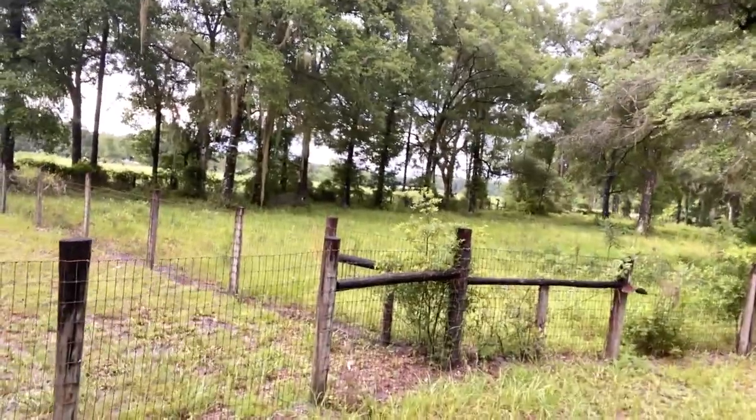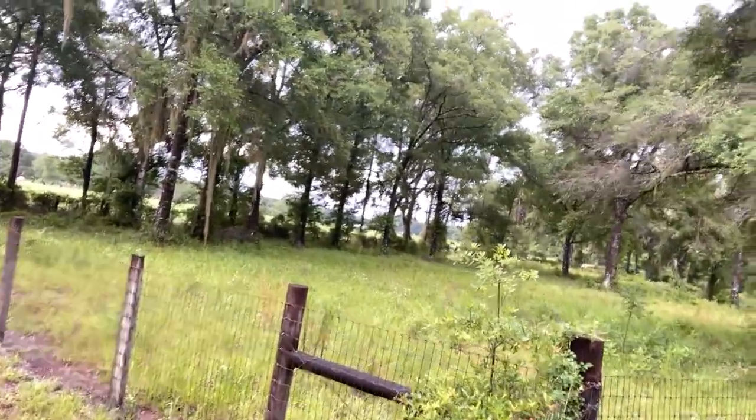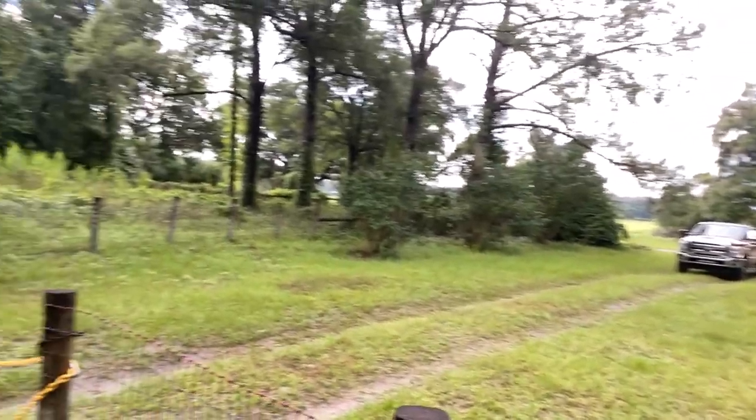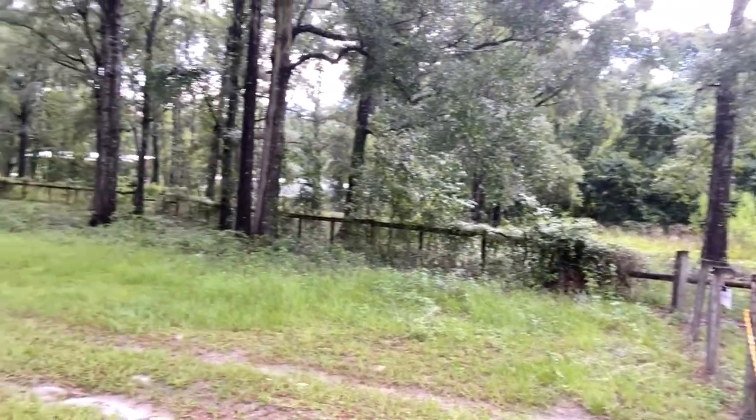But it's a good size parcel. And when you look out here, you see the trees. Now you have to start wondering how much cutting is going to have to take place around the trees. And we know trees are what slow this whole process down.